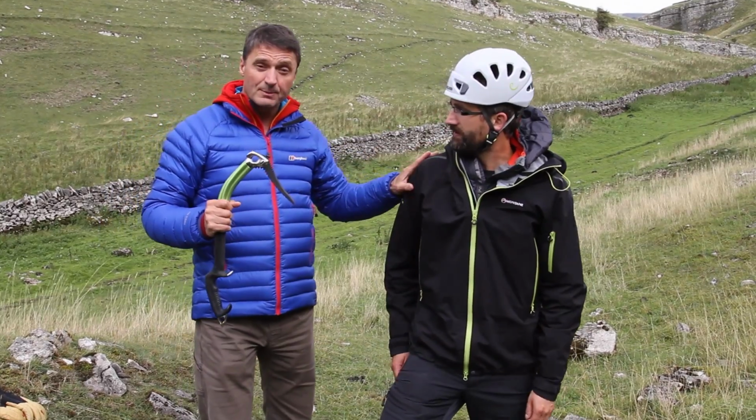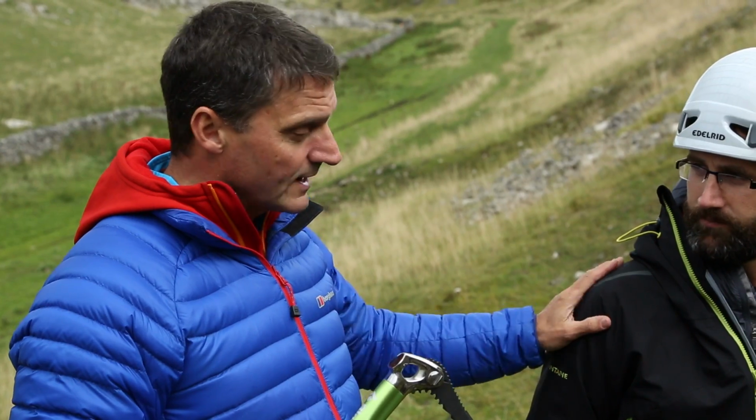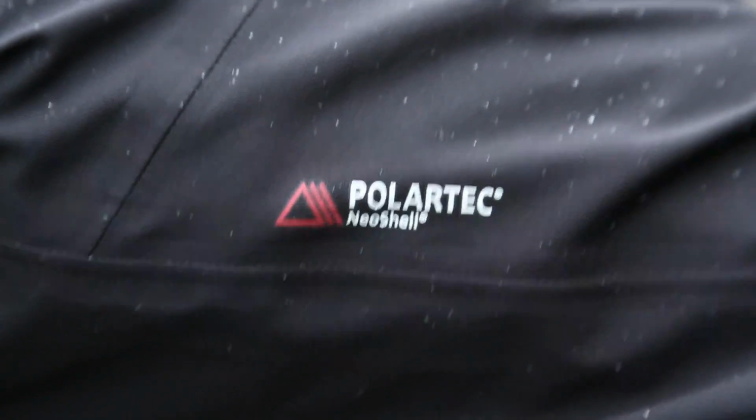And that's actually one of the reasons why I bought this jacket. I love the Neoshell, it's so breathable because I get so hot, but I do ice climb in the winter, and I like these extra features. The next thing is the cuffs.